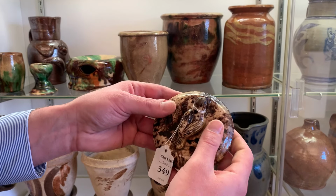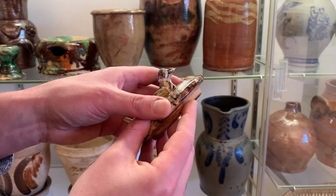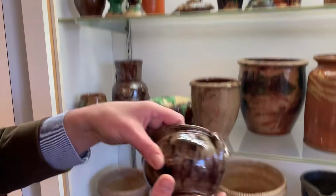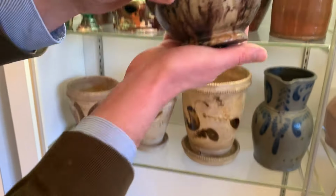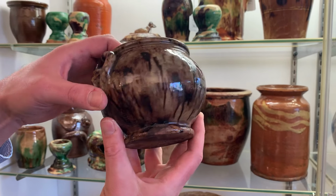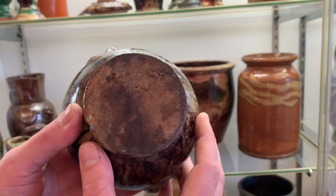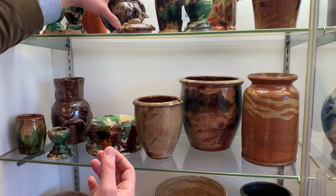You can see he's got incised legs, incised wings, incised tail. Has that classic Bacher cream and brown glaze. Here's the bowl, beautiful glaze. And then here's his maker's mark. Let's see right here. Wonderful piece. This is the best example of Bacher pottery we've handled in a long time.